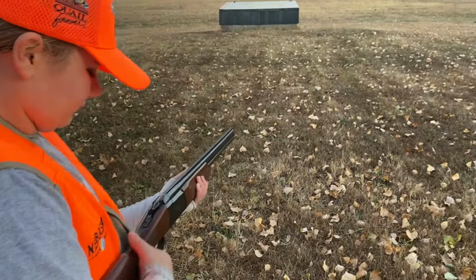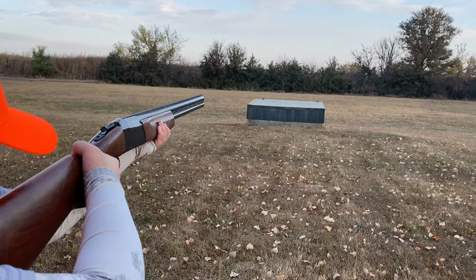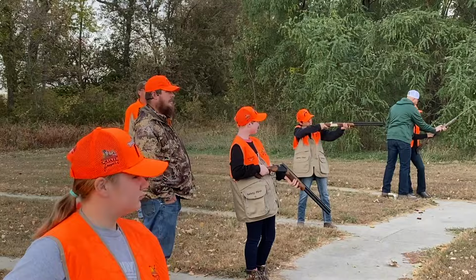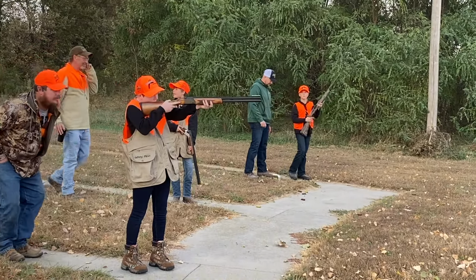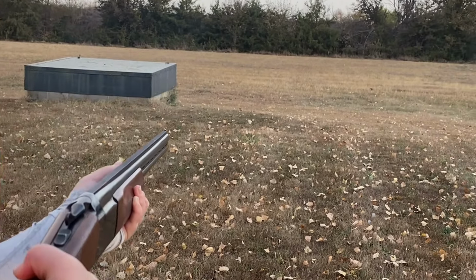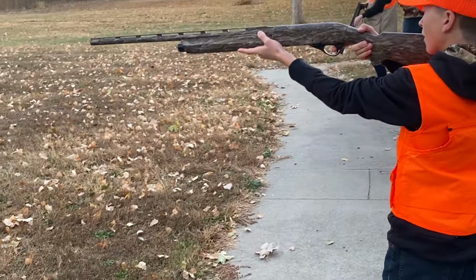Safety. Lean into the gun. Pull. Just over top. Pull. Say it again. Yep. Pull. Surprised I didn't.